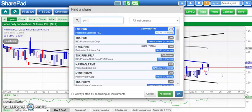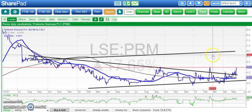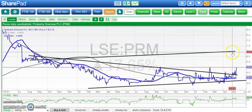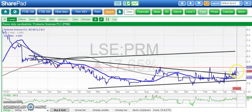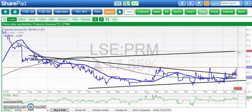Another situation which has pushed higher is Protium, and here we're in that rising trend channel from back in 2021. Top of the channel there, 6.5 pence, and above 4.5 pence, which looks as though it's been beaten, we should head to 6.5 pence perhaps as soon as the end of next month.